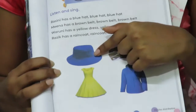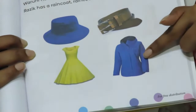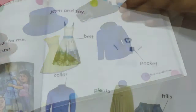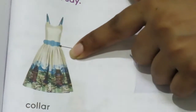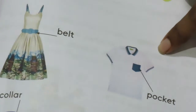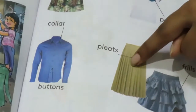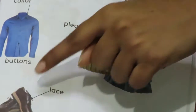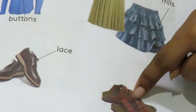I'll show you some pictures. Definitely you must be familiar with these pictures. This is a hat. This is a frock. This is a long sleeve shirt. This is a belt. I hope you can see these pictures. This is a frock. What is it? A frock. This is a t-shirt. This is a shirt. This is a skirt. These are shoes. You can see these are shoes.